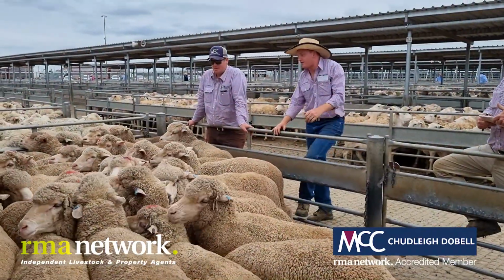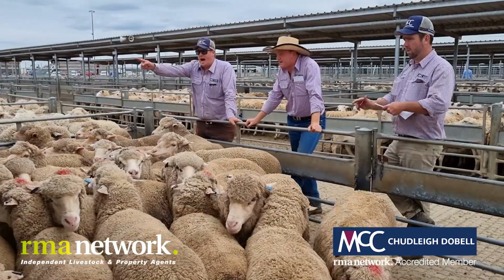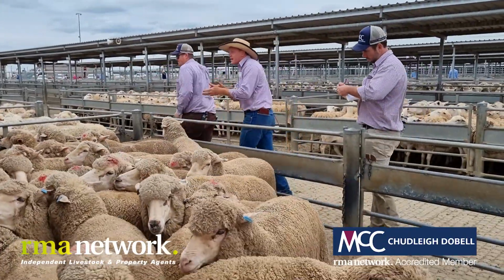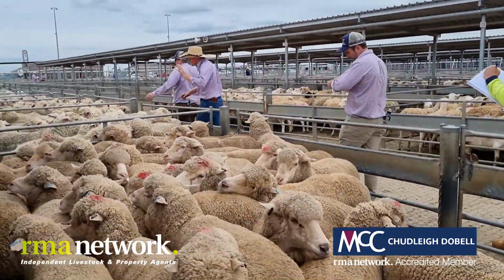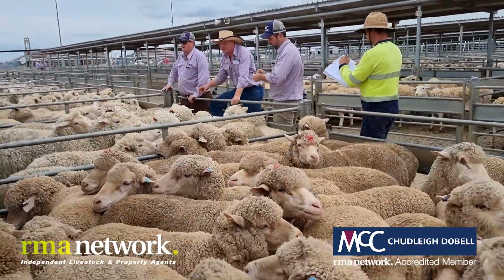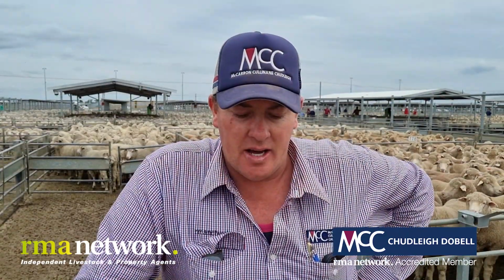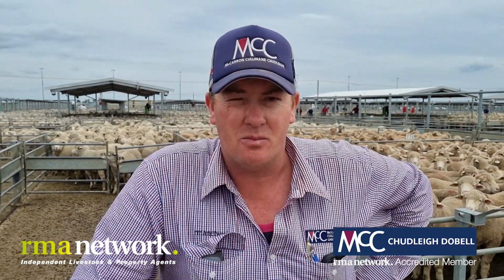Around the middle, you've got plenty of weight there, but the rougher lambs were making about 150. And then your lighter trade lambs are in a ballpark from 170 up to kind of 180.